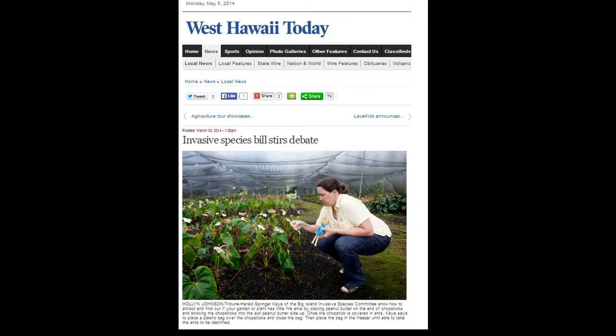As of March 30th this year, 2014, there has been a bill introduced to attempt at eradicating or controlling invasive species. Over on Big Island, the coqui frog and fire ant are both big problems. Senate Bill 2347 is an attempt to control the spread of invasive species to the local agriculture industry. But of course, with any new bill being introduced, there are two sides. Some people think that it won't do what it says it's going to do, and other people think that it will.